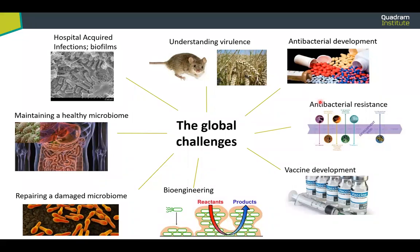We're interested in understanding how bugs become resistant to antibiotics. So we do an awful lot of work in the AMR space. I'm not going to talk very much about that. We're interested in how you can use strains in vaccine development. We're interested in using strains for benefits. So obviously bacteria are not all bad. In fact, most bacteria are good, or at least neutral, and we use them to make lots of things. So we have an interest in bioengineering and using bugs to produce things.